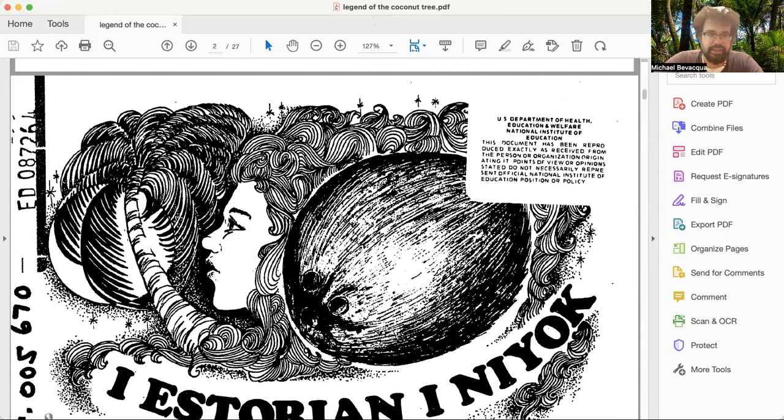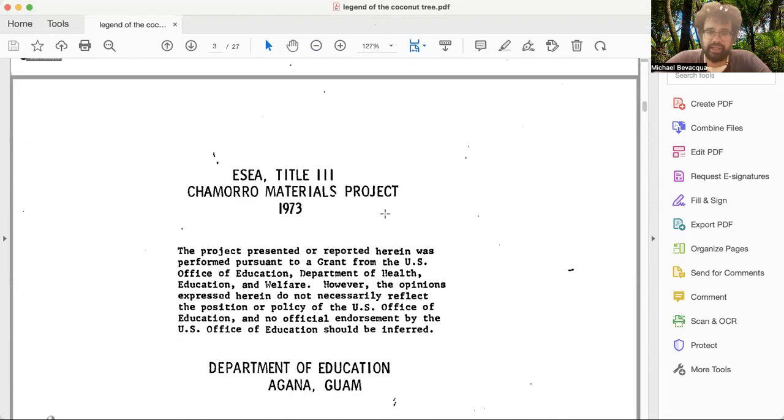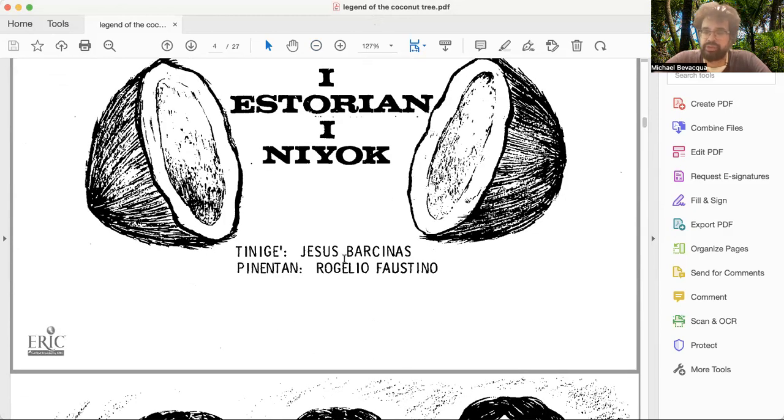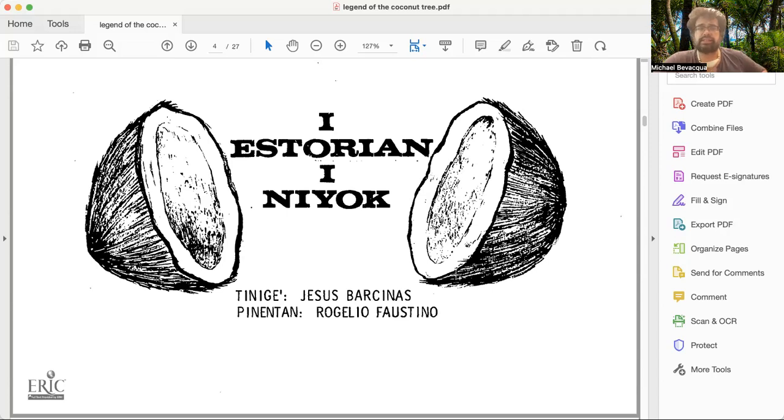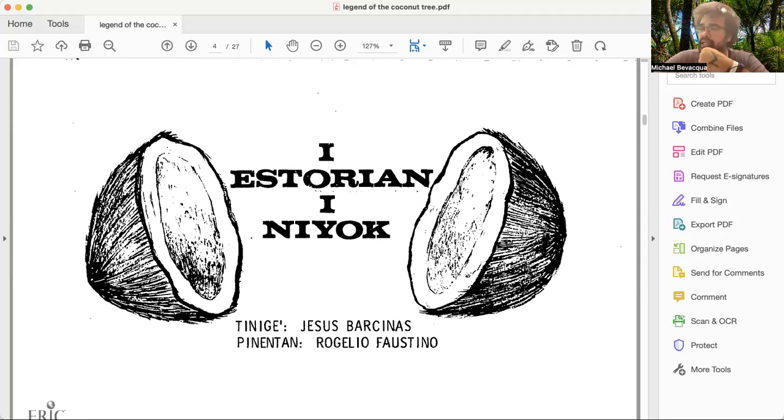And so this is part of the 1970s bilingual bicultural program at the Guam Department of Education. They published a number of different primers. Many of them are hard to get nowadays. I'm going to say 1973. So Tininias Jesus Barcinas, a very important person in the 20th century in terms of Chamorro language revitalization, and Rogelio Faustino, who was a well-known illustrator for the Chamorro Studies program in GDOE. And so, Historia ni Nizuk, this is the legend or the story of the coconut, a very important legend in Guam history for Chamorro culture. Many people are familiar with this, and there are slightly different versions to it. And so this is one that was popularized in the 1970s in the public school system.